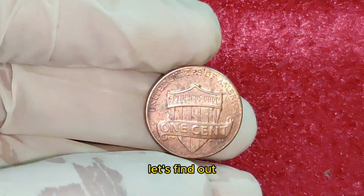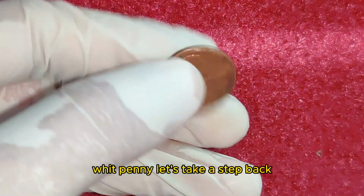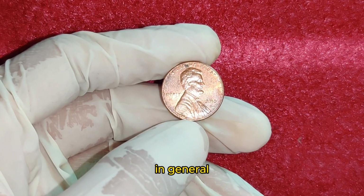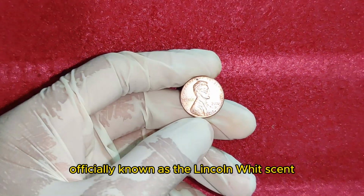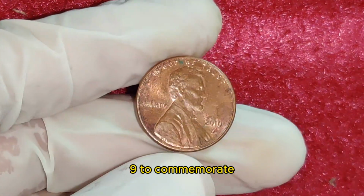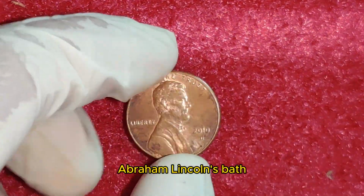Let's find out. Before we dive into the specifics of the 2010 DeWitt penny, let's take a step back and talk about the history of wheat pennies in general. The wheat penny, officially known as the Lincoln wheat cent, was first introduced in 1909 to commemorate the 100th anniversary of President Abraham Lincoln's birth.